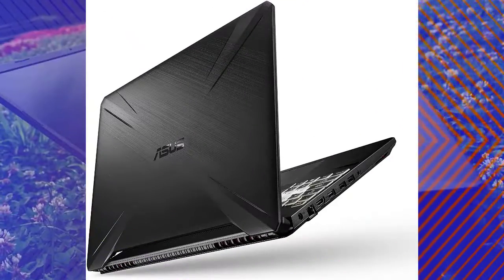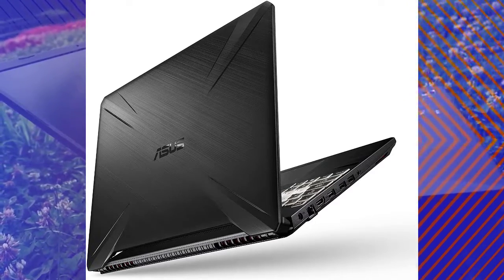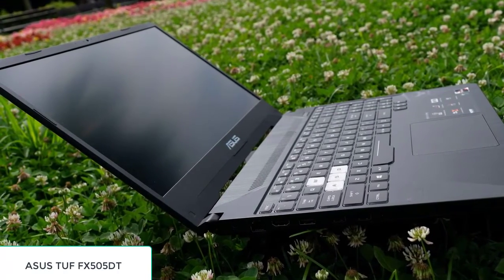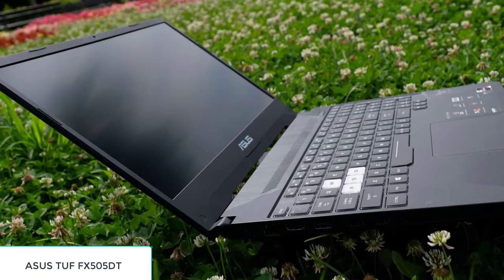The 4th product on our list is the Asus TUF FX505 DT. This is our best gaming laptop under $800. If you're looking for one of the best gaming laptops without spending over $800, then the Asus TUF FX505 DT delivers some serious gaming performance without much compromise, making it an ideal option for you.